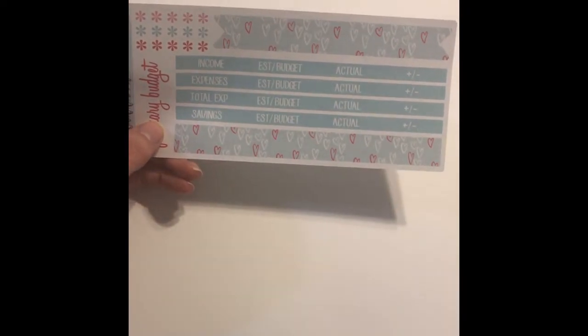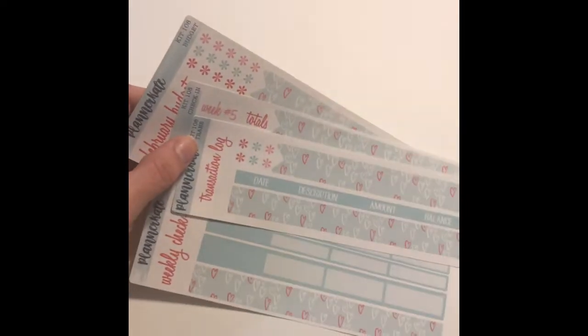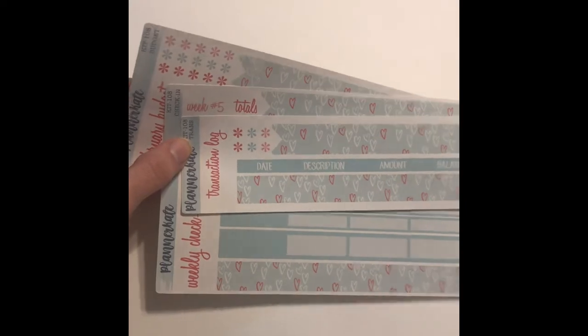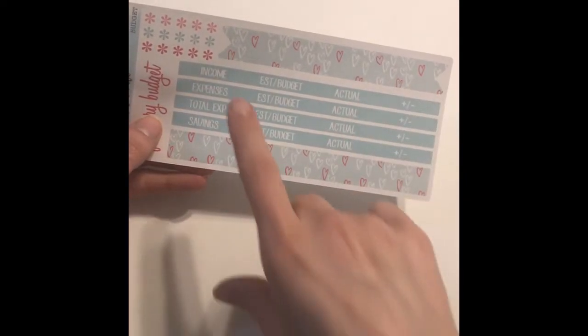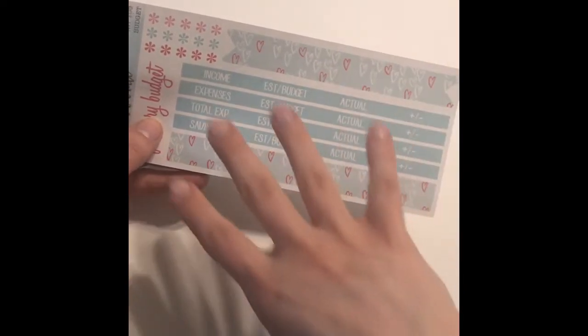I got this kit because I actually got my monthly view over from a different shop, from Sweet Quiet Design, and that layout that I got was all pink, but I really, really liked this because I like the different mixture of colors between the blue, the white, and the red, how the hearts are sporadic and it's just different. So that was the first sheet.